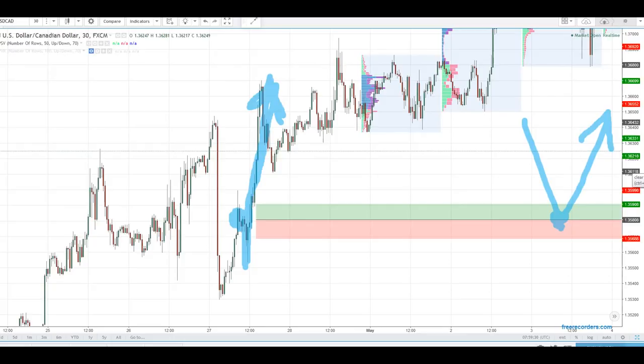Unfortunately, TradingView doesn't allow me to show the profile for this area, but the volumes were accumulated right there.